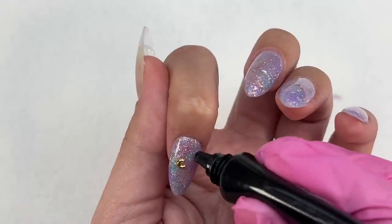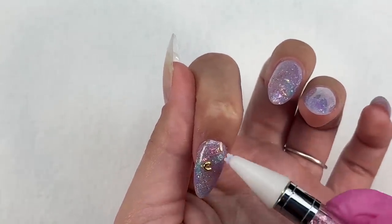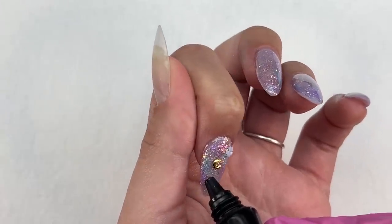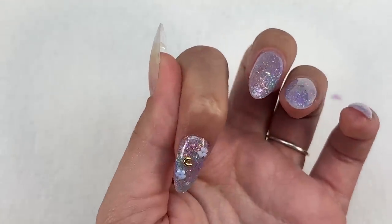What I'm going to be doing is just putting a dot of rhinestone glue and then placing whatever crystal or pearl or flower wherever I want it on the nail. Basically, again, just thinking about having a very pretty fairyland, fairy dreams kind of vibe to the entire nail set.